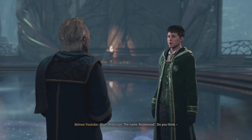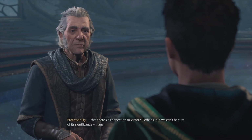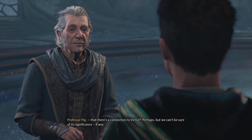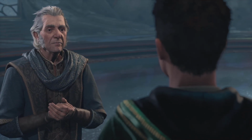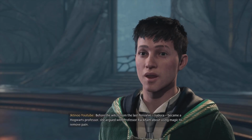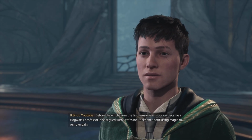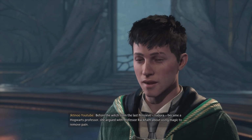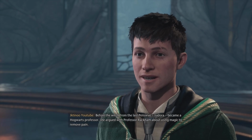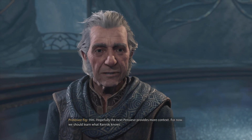Now then... Wait, Professor. The name Rookwood. Do you think there's a connection to Victor? Perhaps, but we can't be sure of its significance, if any. For now, tell me what you saw in the Pensive. Before the witch from the last Pensive, Isadora, became a Hogwarts professor, she argued with Professor Rackham about using magic to remove pain. Hopefully the next Pensive provides more context.